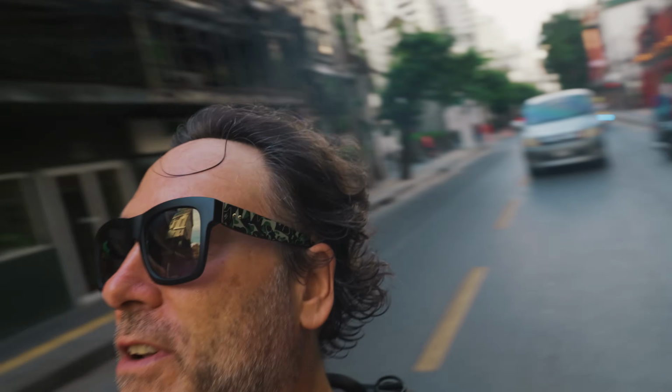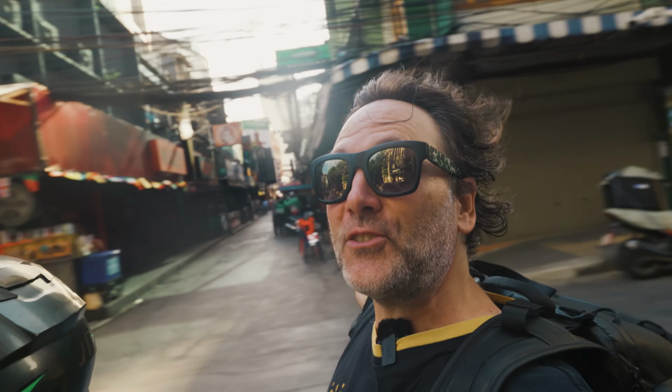So as we head out to check out Len Golf, see what his business is all about, just to give you a sense of how central in Bangkok this guy's located, I've been on the BTS for no more than 40 seconds, and that's Soy Cowboy. We're pulling up to the Asok BTS right now. Super convenient location, and a bit of an oasis in the middle of that location. Now let's go check out Len Golf.